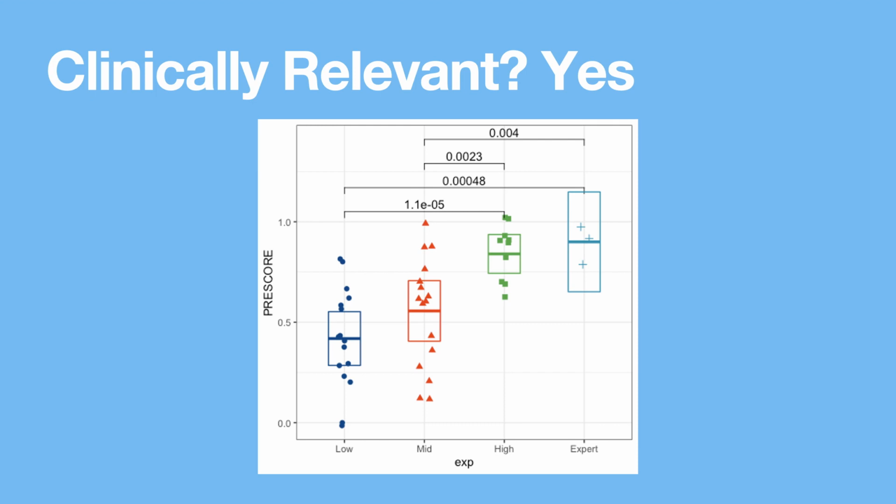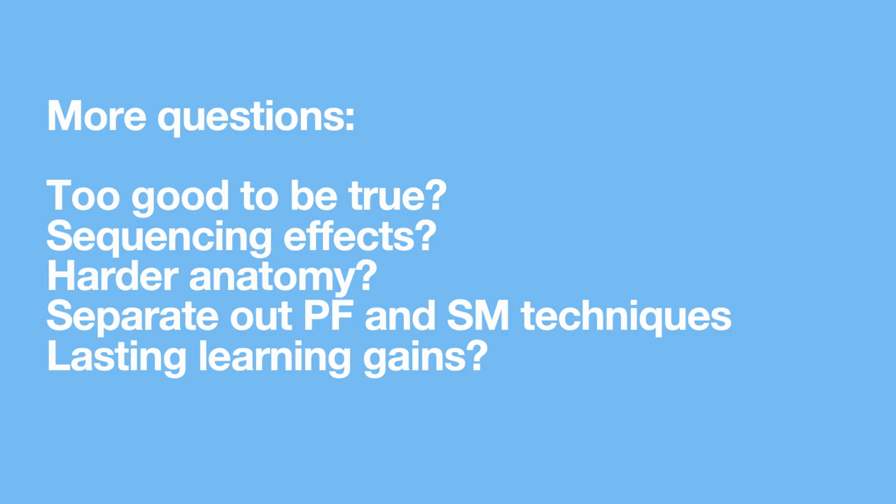And then I also had the pre-test given to a few expert surgeons who had at least 15 years of experience. And you do see this nice dose-dependent response where the more experienced you are, the better you are at recognizing these anatomic structures. And so while far from being proof, this to me felt like pretty good evidence that we were on the right track with something that actually has clinical relevance.